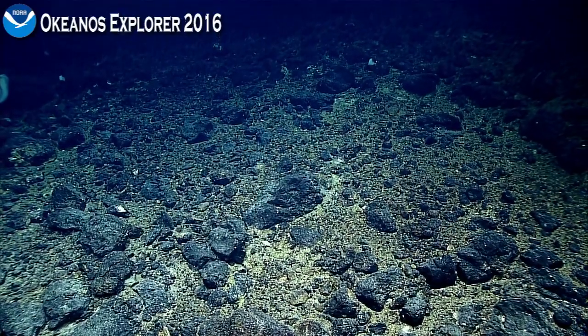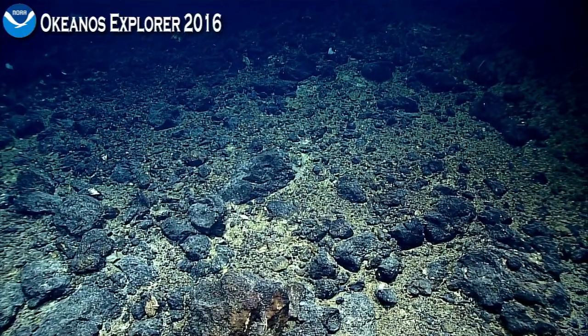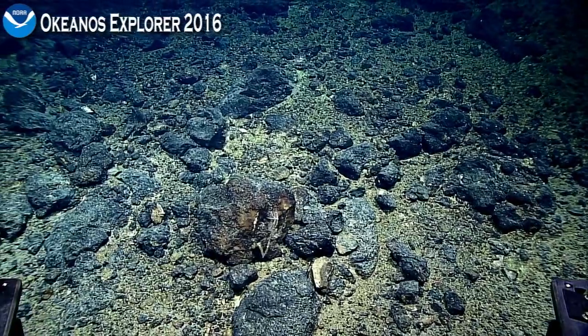the ROV lost its hydraulics about halfway down today, so we do not have any sampling capabilities today. Just off to my starboard. Let's zoom in here.